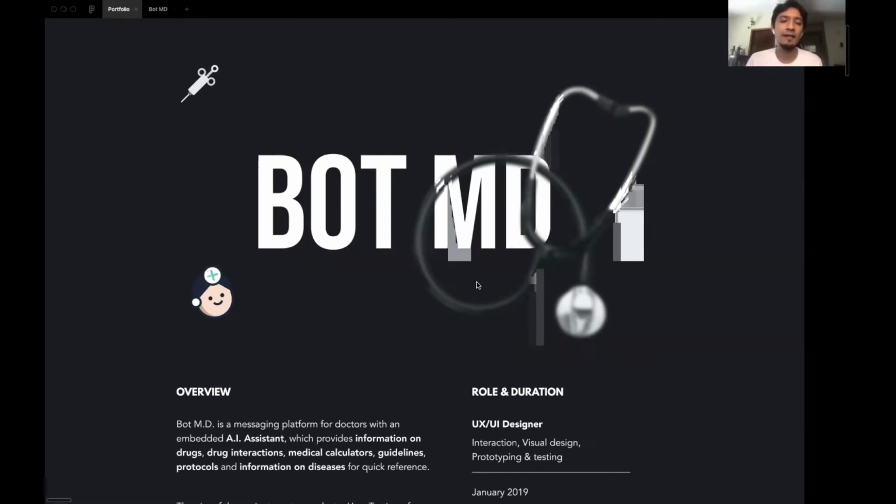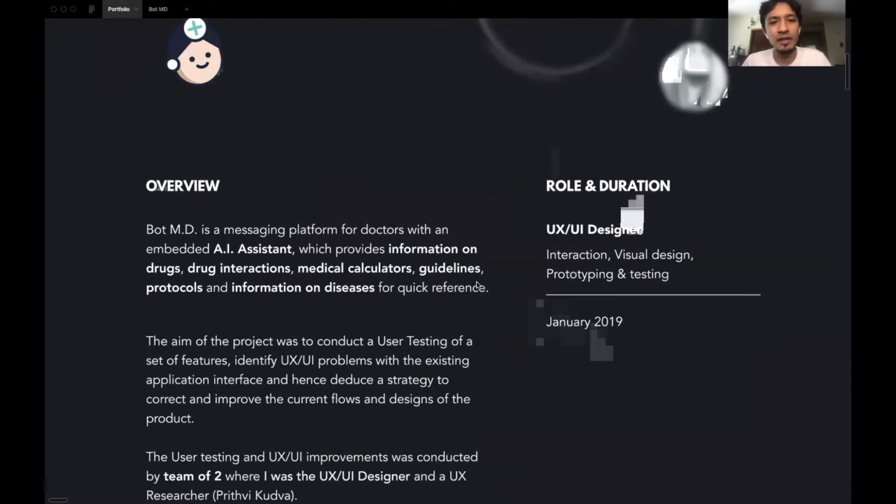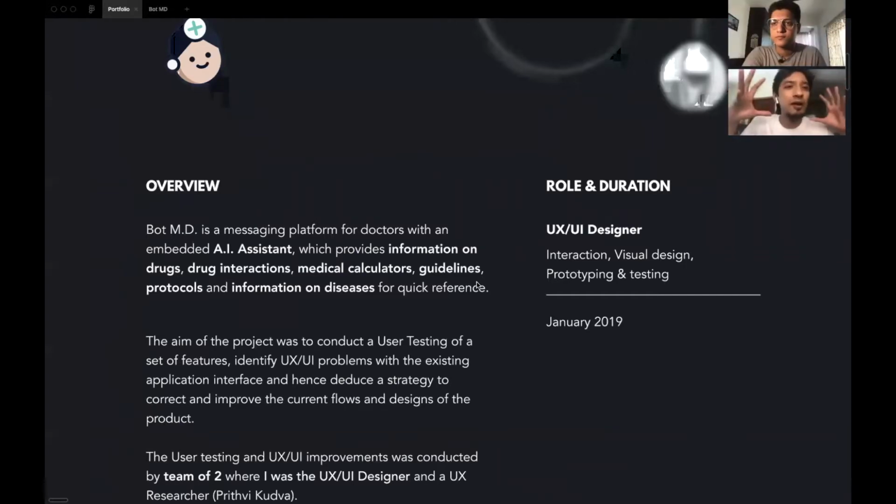Now, this product is basically a messaging platform for doctors. It's named BotMD. It provides information on drugs, drug interactions, medical calculators, guidelines, protocols. Basically, what doctors keep as books and information and which they have to recall and study throughout their medical studying journey. How do you remember all that, or how do you quickly access it? I know there is the internet, there is a website, but if you were on the phone and also had to communicate that with other doctors quickly, how would that happen? There is no product that exists right now, and she has captured the Singaporean market. Many hospitals are using her product.